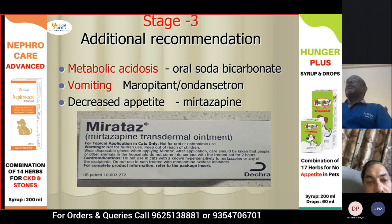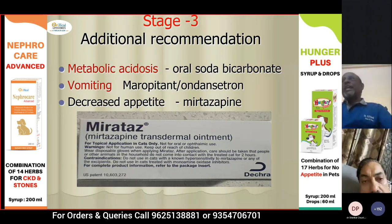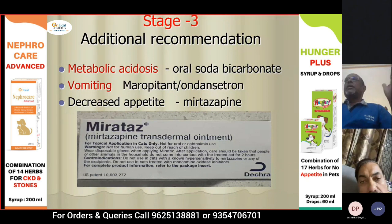And additional recommendations for stage 3. We have already staged based on urine protein creatinine, based on creatinine, and based on hypertension. Then you know what is stage 3. And additional recommendations for stage 3 chronic kidney disease.